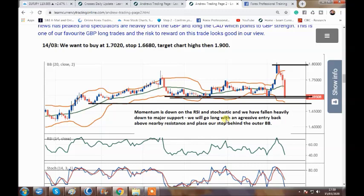We will go along with a very aggressive entry. We're just going to play the round numbers. 169.50, we'll go 170.20. If we fall down lower, I'll reset the entry. If we do get triggered long, I've got the stop outside that outer Bollinger band behind this level, which is also a monthly level. 180, then 190. So we shall see, but really like the look of this pair.